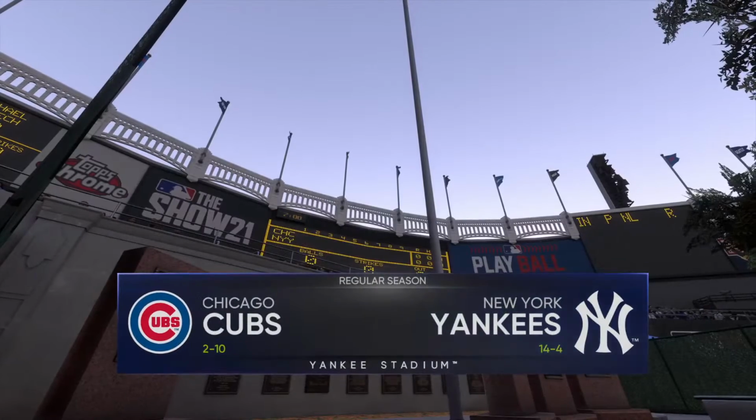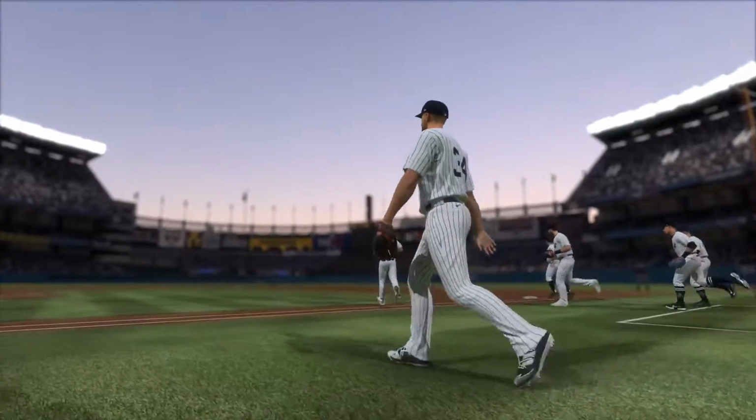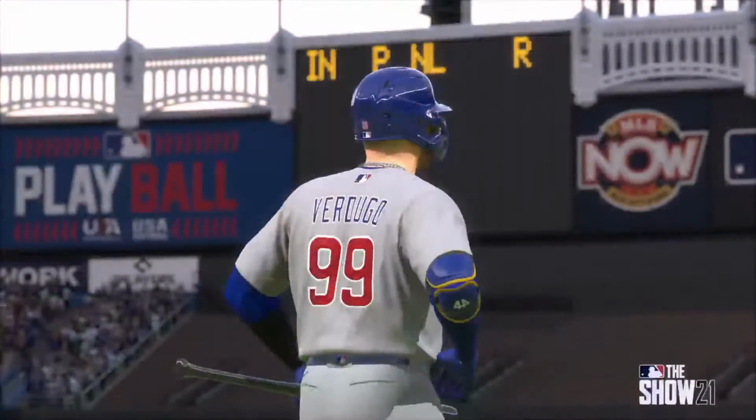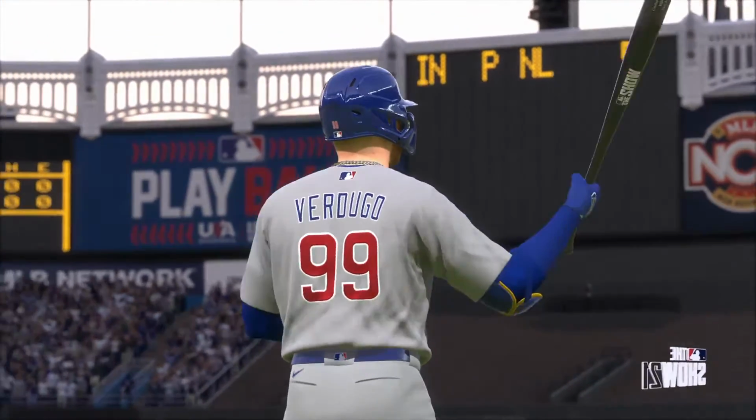Ought to be a good one here between the Chicago Cubs and the New York Yankees. It's baseball, it's the show, and it comes your way next.